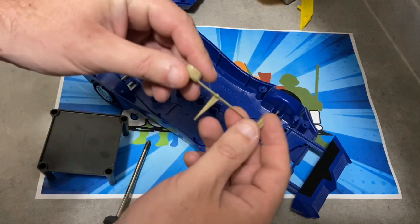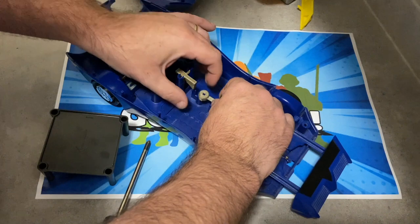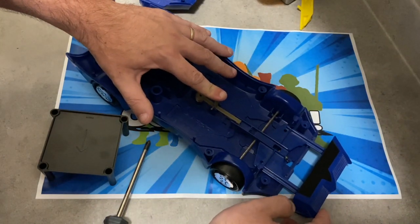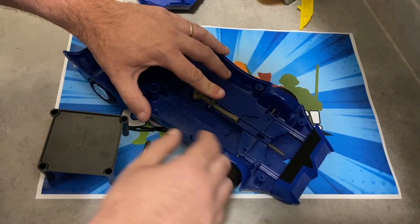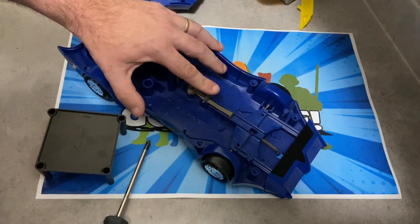So here's our little piece we need to make up. It's got to fit on top of the cylinder, and it's got to fit in the rocker axis there, as well as lock the bumper in place. And in theory, it seems to be the right size and working.